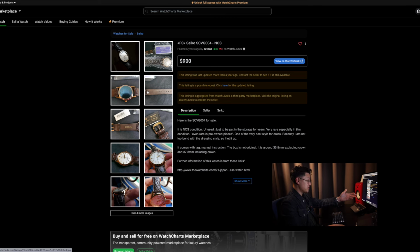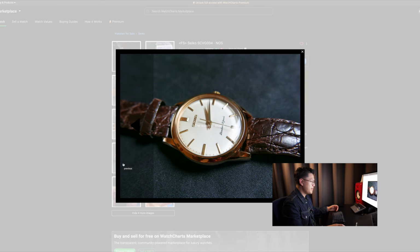But this one is a new old stock, and 6 years ago this sold for $900. But really a very beautiful, classically designed Seiko dress watch. Definitely, if they have it there, I have to check it out.